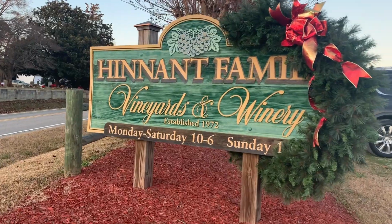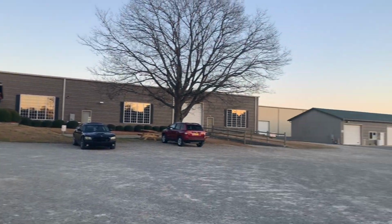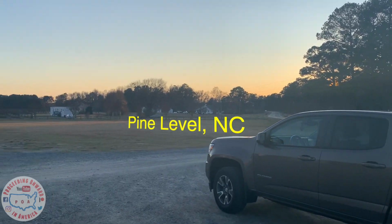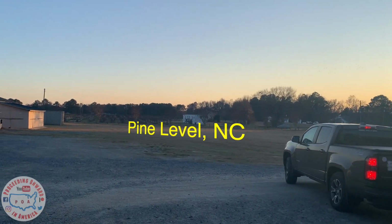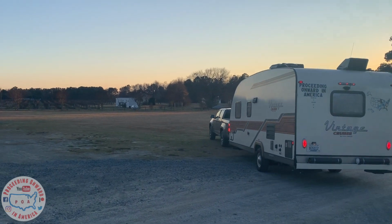Okay, we are almost at our destination. It is a winery for tonight. It's in Pine Level, North Carolina. Okay, so they're having an event here tonight. So we are going to park in a different spot than in the parking lot, and I'll show you that. And he's gonna park right over there against that fence. They haven't had any rain lately, so it should be good.